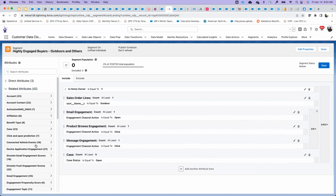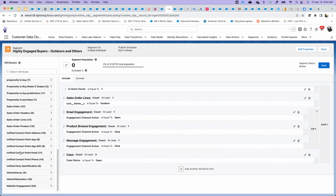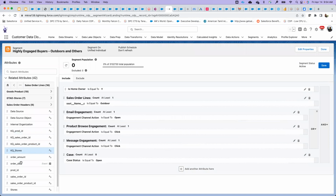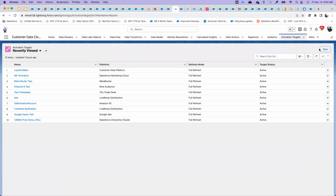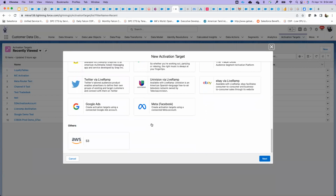So as a marketer, all I have to do is go here, choose the objects I want. I can just drag and drop whatever I want here from my sales order line and others, and I can just make this work. The moment I click save, the segment is automatically maintained. And now I can activate to all of these ad tech partners.